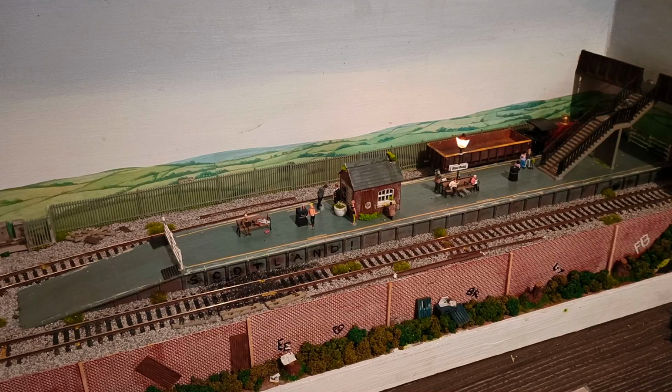There is some double gauge timetables and advertising boards from Northwestern Models. Absolutely brilliant chap. Seen him nearly every year at Preston, so I'll be looking forward to seeing him again. Northwestern, thank you so much for these. They look absolutely fantastic.